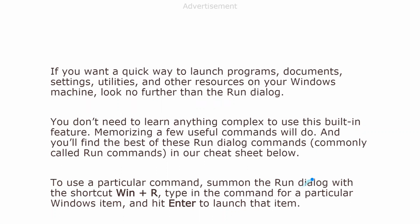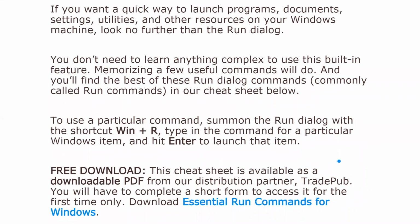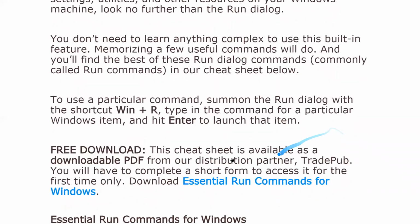So if you want a quick way to launch programs, documents, settings, utilities, and other resources on your Windows machine, look no farther than the Run dialog. You don't need to learn anything complex to use this built-in feature. Memorizing a few useful commands will do. You'll find the best of the Run dialog commands, commonly called run commands, in the cheat sheet that you can download and print out. To use a particular command, summon the Run dialog with the shortcut Win and the letter R, and type in the command. This cheat sheet is available as a free PDF, and you can download it.